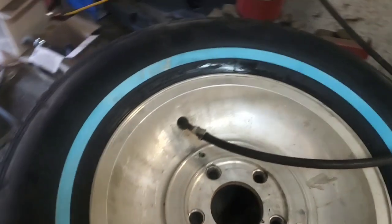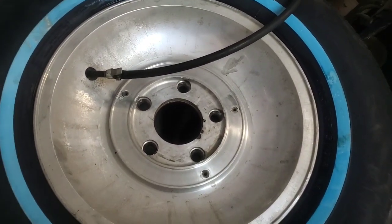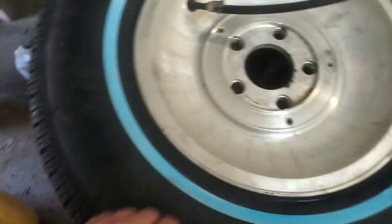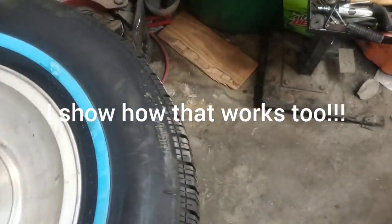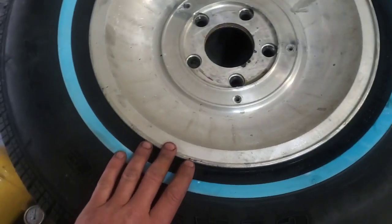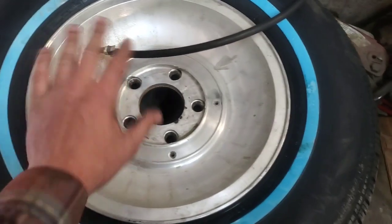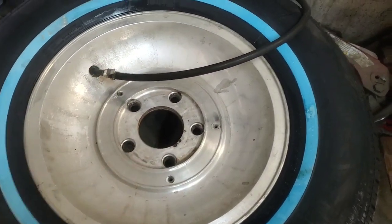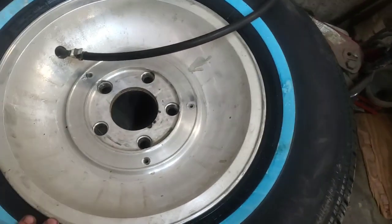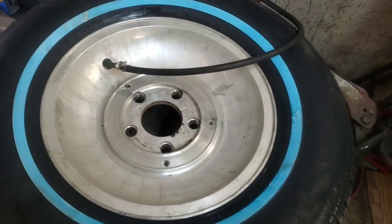All right, so I had to do things a little bit differently, because with this being a new tire, I had to use that guy, but I didn't want to damage this, and so I took it back off again. So now we've got the bead seated, and I'm going to let the air back out, and then we'll get this bead separated right here, and we'll try it again, and it should be a little bit better this time around.